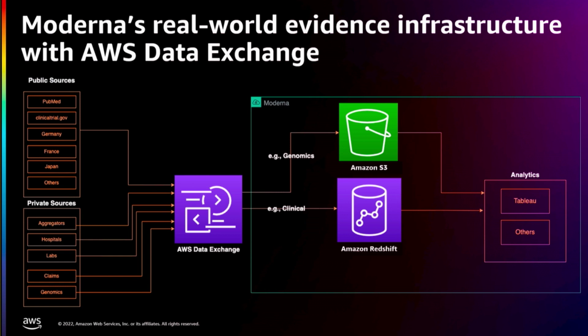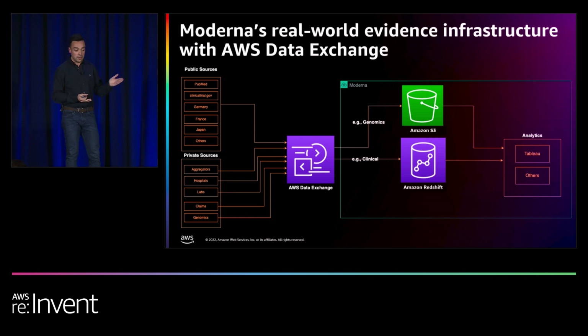We keep acquiring multiple data sets. But now everything funnels through Amazon Data Exchange. It's a single point of entry. We don't have to go anywhere else, right? And then once the data comes through Amazon Data Exchange, it lands into our S3 buckets, which are basically our data lakes, and also lands into our data warehouse in Redshift.